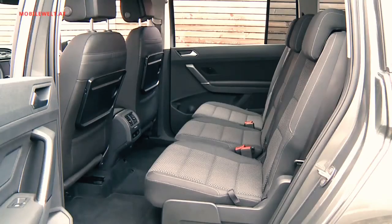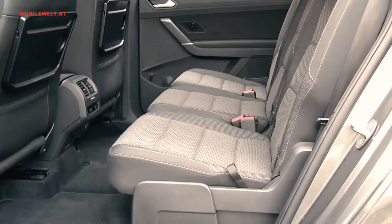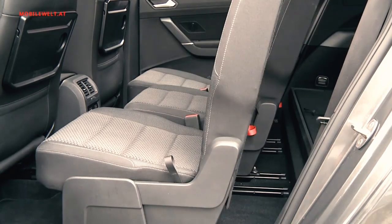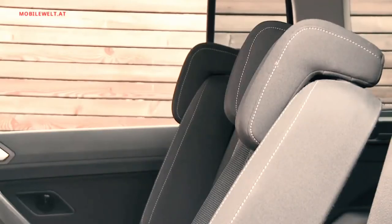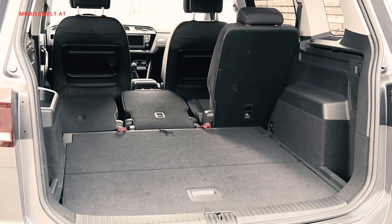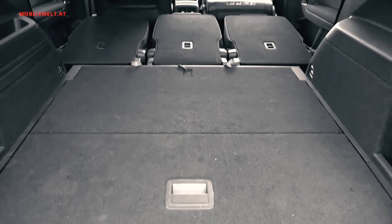MPVs with more than 5 seats have 3 rows. A 7-seat MPV has a 2-3-2 layout. An 8-seat MPV has a 2-3-3 layout. A 9-seat MPV has a 3-3-3 layout. There are a few 6-seat MPVs with a 2-2-2 layout, as well.